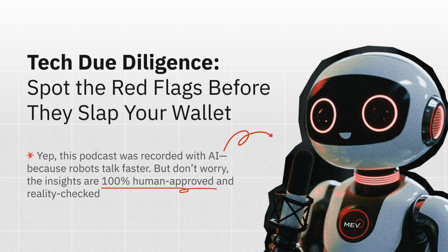Makes sense. Having a state-of-the-art kitchen, but not knowing how to cook, I like that. You might have all the fancy gadgets and appliances, but without the culinary skills, you're not going to create anything worthwhile. So when you're evaluating a tech team, what are some key things that you're looking for?